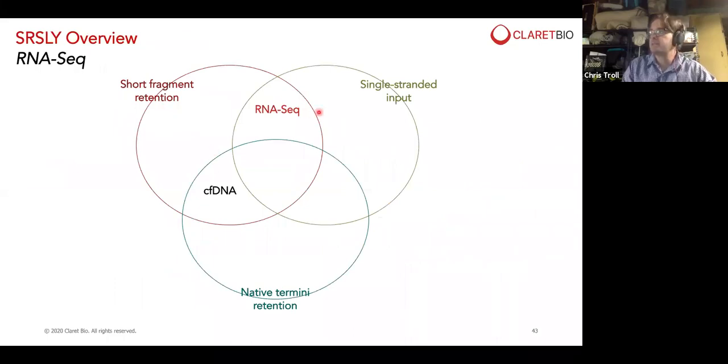The second part of SRSLY that I want to talk about real quick is its applications for RNA-seq. RNA-seq is a huge market. It is about 70% of all sequencer runs. RNA-seq is by default a single-stranded input, and it can or cannot have short fragment retention depending on if you're interested in microRNAs or not.